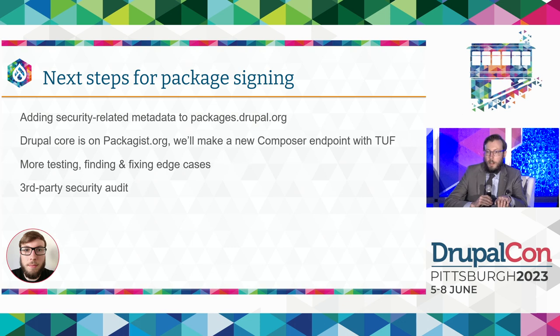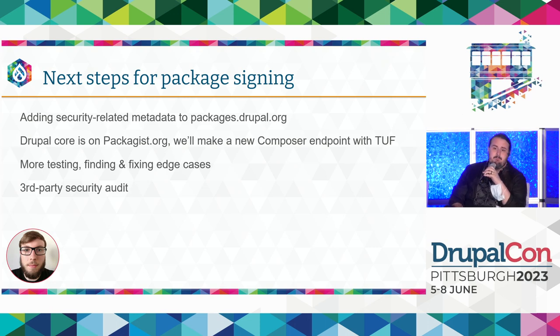The next steps are testing, finding and fixing edge cases, and a third-party security audit, which is something we're working on and something that takes a lot of funding. As an example, we've been working with the Open Source Technology Improvement Fund, and they estimate between $85,000 and $115,000 to do a proper audit of the code involved in this package signing, which is an investment we have to make as a project to ensure that the update system is going to be secure.